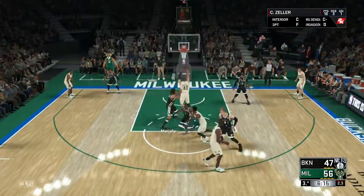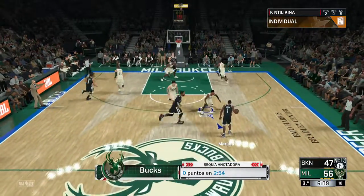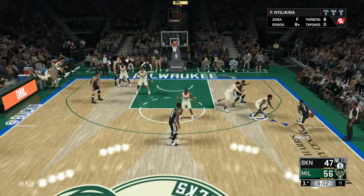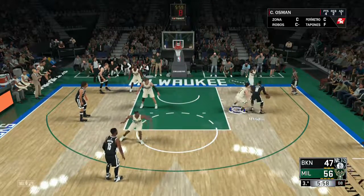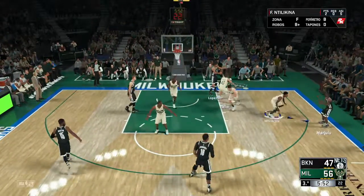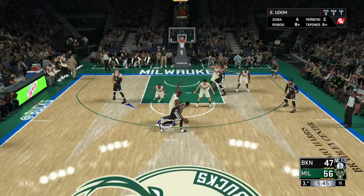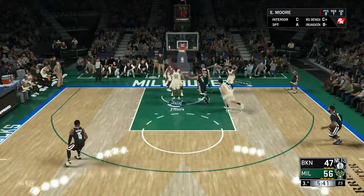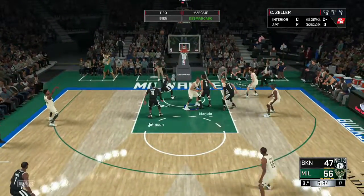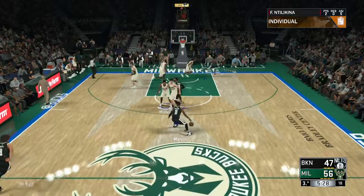Zeller against Lopez. Looking to end the drought. No good that time. So Brooklyn will take it the other way. Now Evans. The feed to Johnson. The offensive rebound. Lopez kicks to Evans. Passes it to Barton. Left side, Porzingis. That's tipped. Out left to the wing. Here's Ntilikina. No good on the three. He just never looks comfortable when he's that far away from the basket.